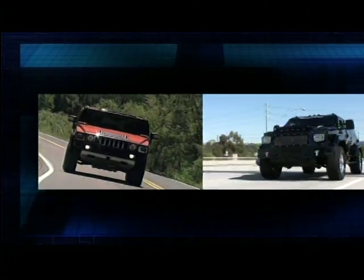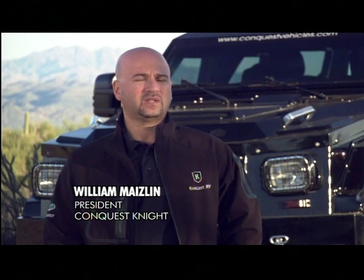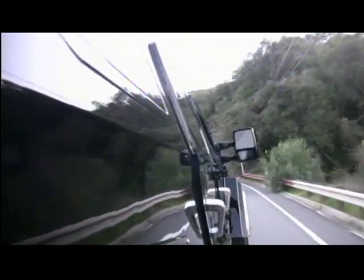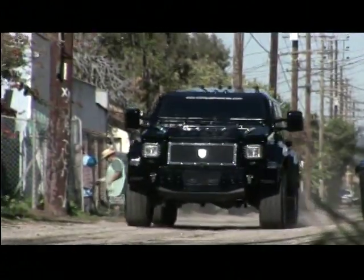The Knight makes the Hummer look understated, and making it that way took a ton of work. It took approximately 2 years for us to bring the vehicle from the military market to this luxury, high-end civilian market. But one thing the folks at Conquest didn't need to upgrade was the armor. The Knight offers enough protective muscle to survive any battlefield.